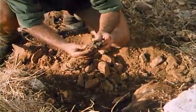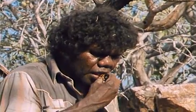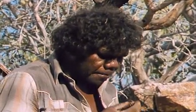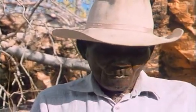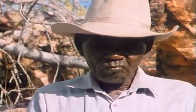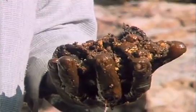Ooh, there's a lump. Look at that. Yeah, that's a big one. You want him? Yeah, I want him. Here we go. The energy value of sugar bag is extremely high, around about 1800 kilojoules. Now that's quite a bit more than the energy value of honey you get out of the supermarket, which rates at about 1300 kilojoules.